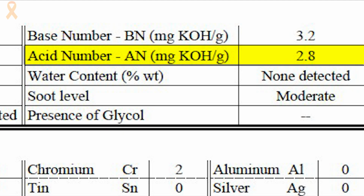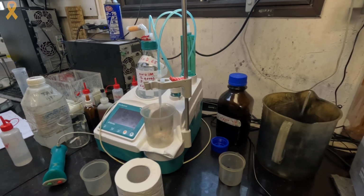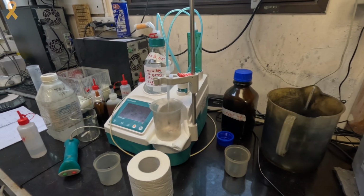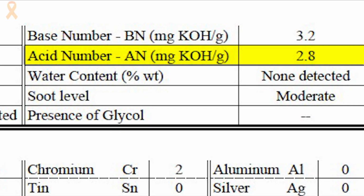Acid number. This is the acidic reaction of other additives, and this value increases as oil is used more, since it's oxidized over time. These two parameters give us an estimate of oil condition. As long as the base number is higher than the acid number, the oil is still good. But if things are reverse, it's a sign the oil has done its job and needs replacement.